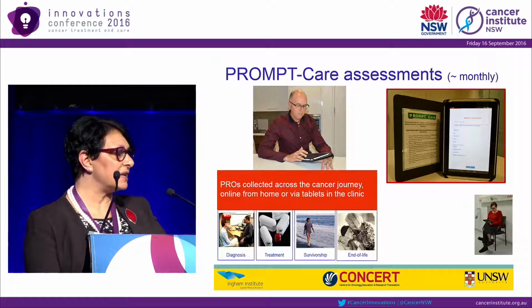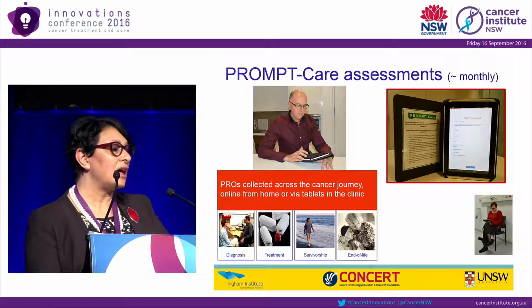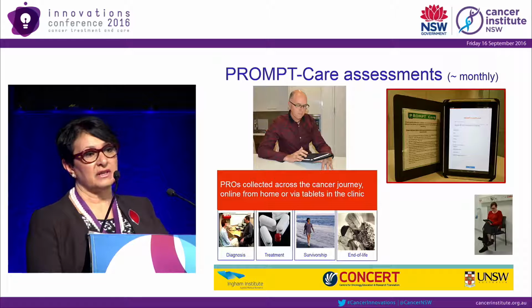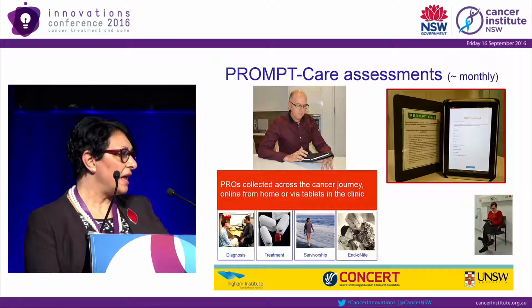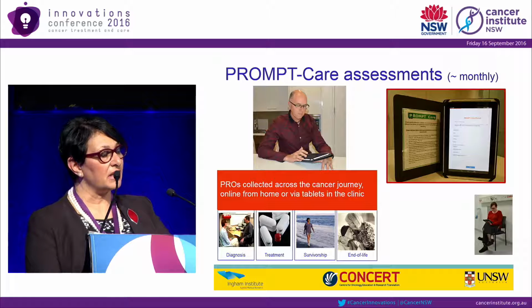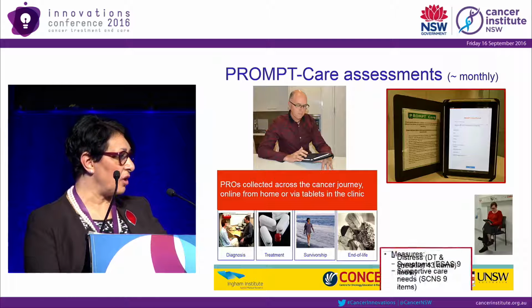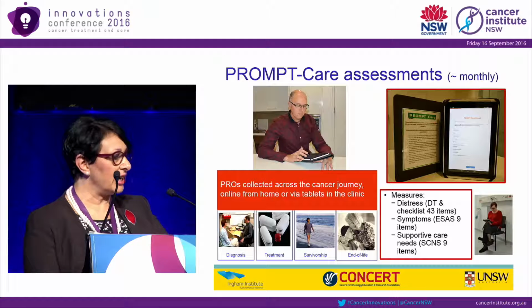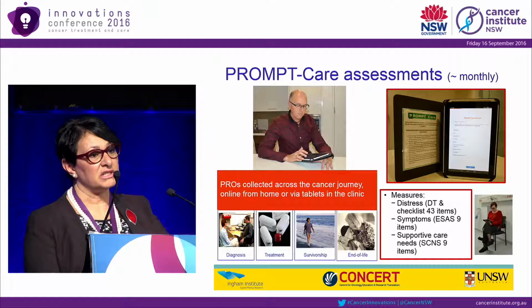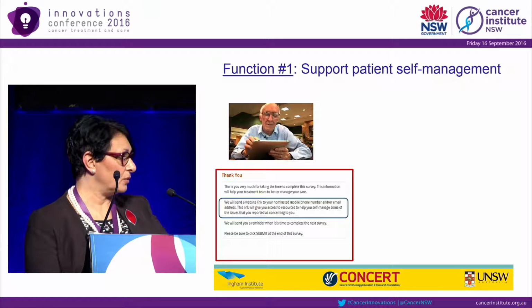So the first step is the Prompt Care assessments. So how do we collect the patient-reported outcomes? At the moment, these are done approximately monthly, and they're from the time of diagnosis and commencement of treatment, essentially forevermore, so it's not a one-off assessment. These are done either using a tablet in the clinic, or we send an email to the patient where they can click on a link and complete the assessment from home. In this first phase of our work, we are collecting the distress thermometer and the checklist. We're also collecting the Edmonton Symptom Assessment Scale and the Supportive Care Needs Survey 9-item screening tool.